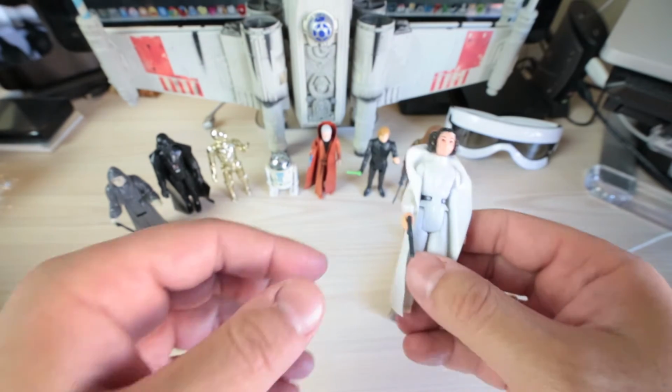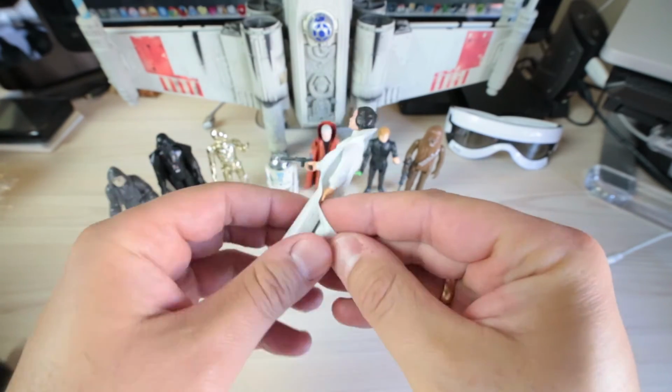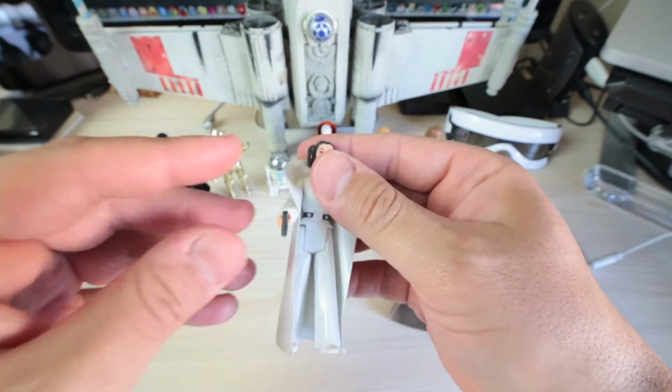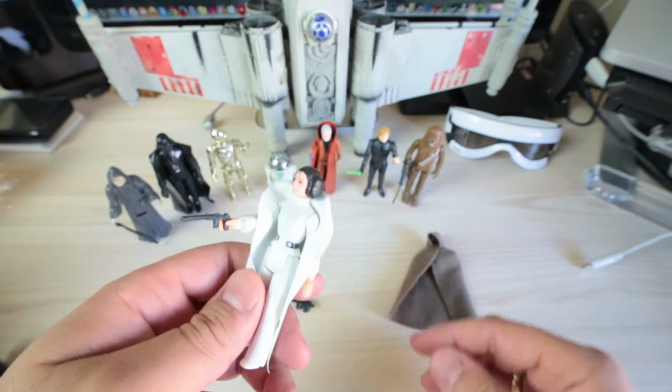Beautiful Leia, Princess Leia here. Again, look, the coat looks pretty decent on these. A friend of mine who's into Star Wars said the coats are really worth a lot, which is cool. Again, I hope this is her gun. I have no idea if it really is, might not be. I just put it on there. It was in the mix.